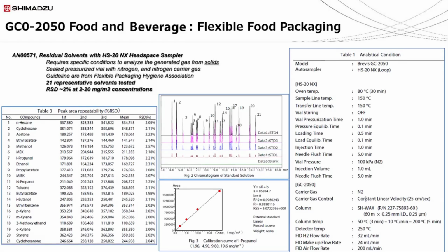In this application, repeatability is also a key measure of success, and the headspace analyzer running solids, for which we see on the left RSDs of less than 2.2% for most analytes, which is excellent. And with headspace analysis, we have the added advantage of simplified sample preparation running solid samples. This application note demonstrates the variety of columns and consumables that are compatible with this compact GC-2050, utilizing the SH wax column in this example.